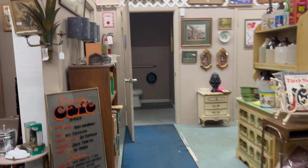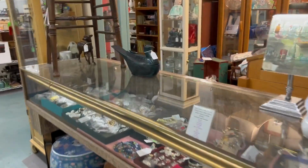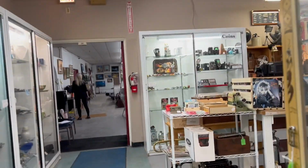I just don't imagine the jewelry's in these little nooks and crannies back here. It just seems like it would be, especially by a restroom, because it'd be too much of a shoplifting hazard, I would think. Okay, here's some jewelry. Oh, that's the auction.